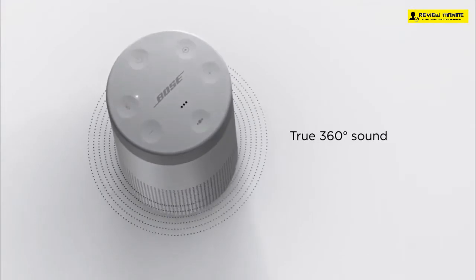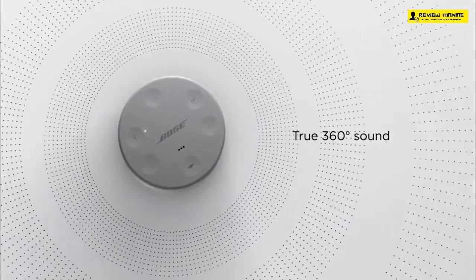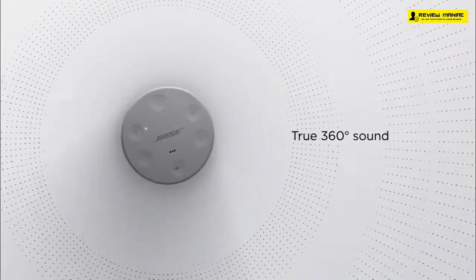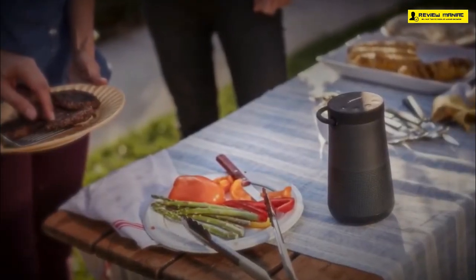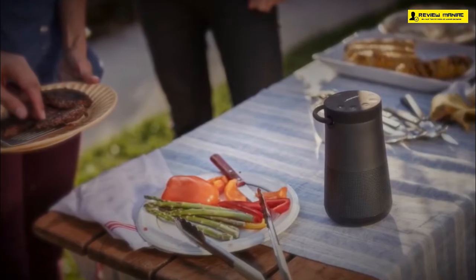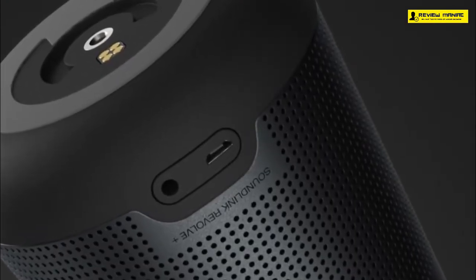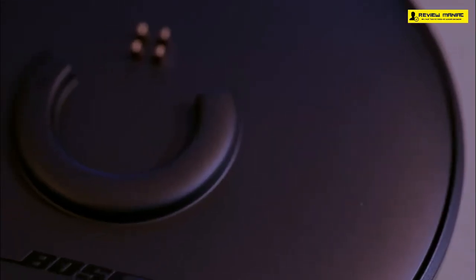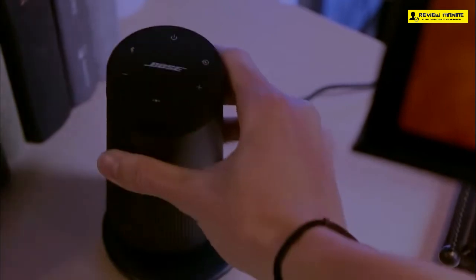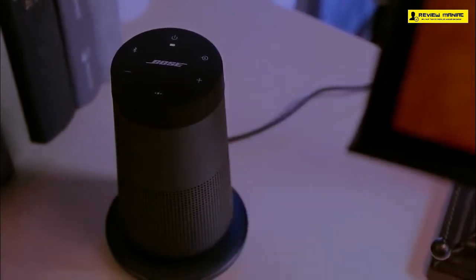The 360-degree speaker manages to fill the room with sound without any sweet spot or dead zones, which is a simpler way for this type of speaker to sound, as it fills the room perfectly and everyone gets the same experience. We'd like to mention, at the rear of the Revolve Plus, there are 2 ports, 3.5mm aux and USB for charging, but there is an optional charging dock. However, this comes as an extra.